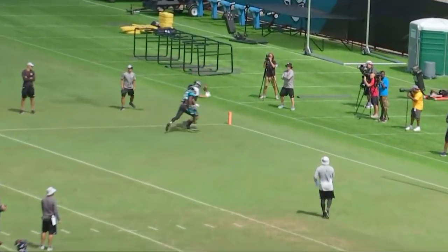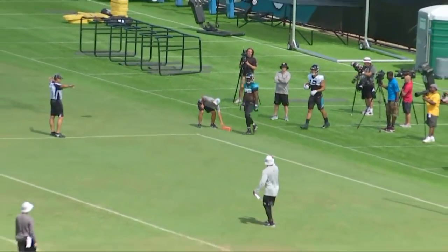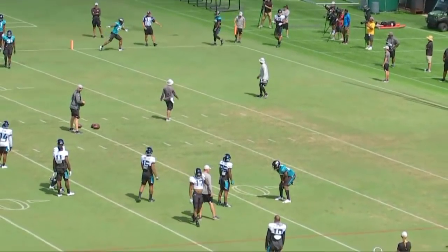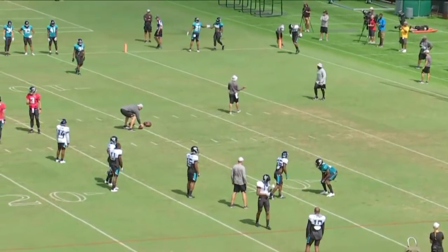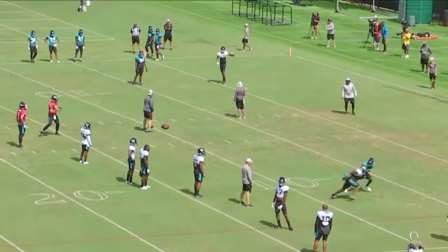Here's the big guy right here we were talking about, JP. One-handed try. Did he come down with it? I believe that is Lazard. Alan Lazard, the rookie free agent from Iowa State. I don't know if he came down in bounds, but a nice one-handed grab.